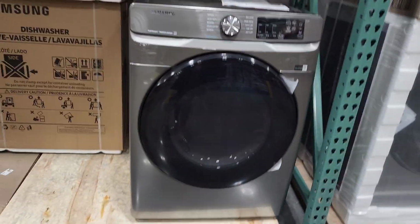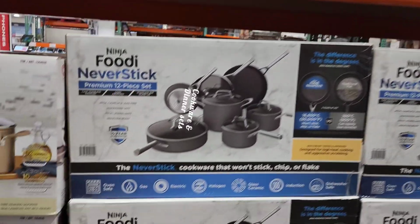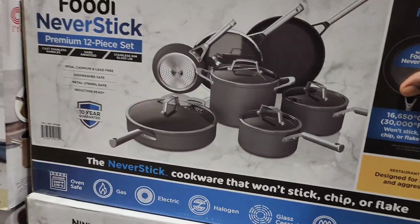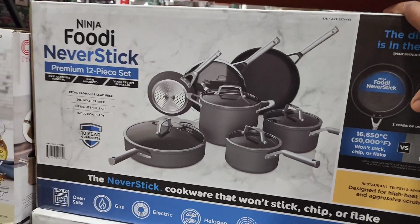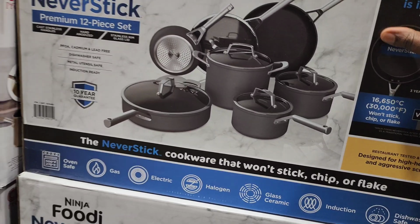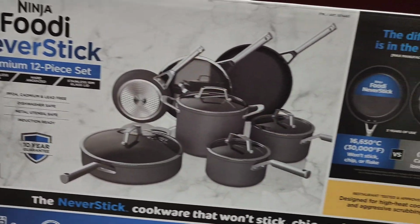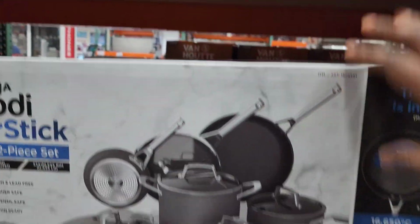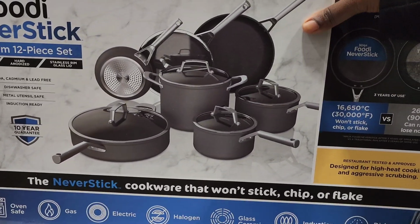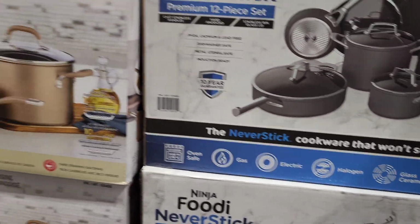This dryer, you guys can see this dryer, is $799.99. That is what this dryer is going for. So this set of cookware, Ninja, never sticks. This is a non-stick pot and frying pan, and I think they have about how many pots? 1, 2, 3. And it's about $369.99. So if you're thinking about upgrading your cooking, this should be it.